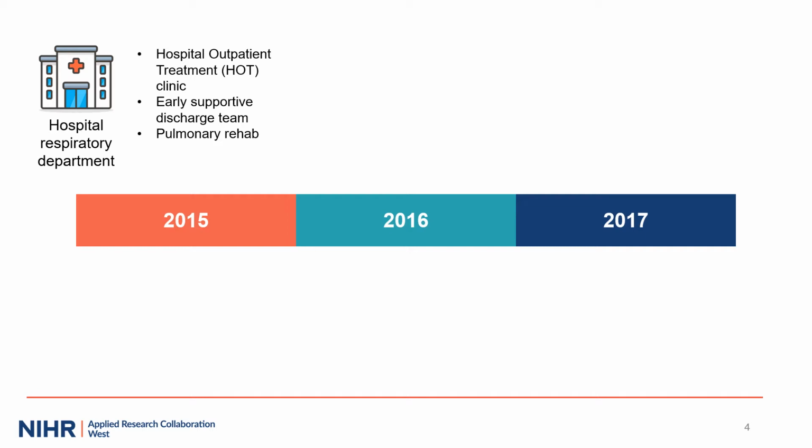Another service was a 7-day early supportive discharge, and this team would assess COPD in patients and deliver treatment at home to reduce the time patients spend in hospital. And these 2 services had been in place for over 10 years. The Trust also had an established pulmonary rehab course that had been running for 20 years. This was a 6-week program, including physiotherapy and exercise to improve lung function.